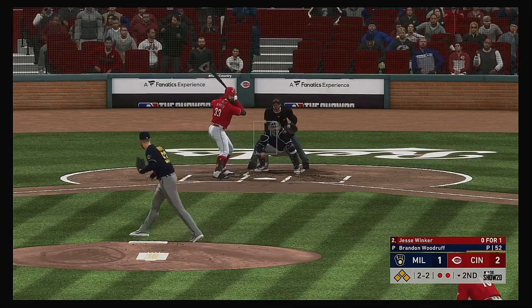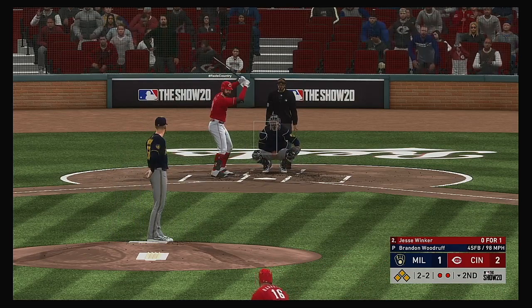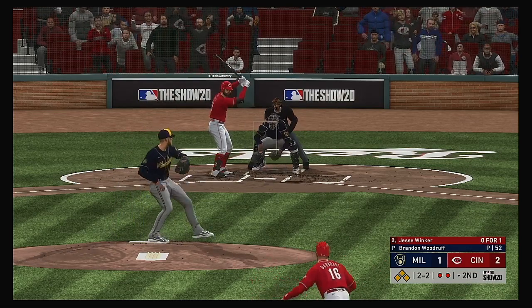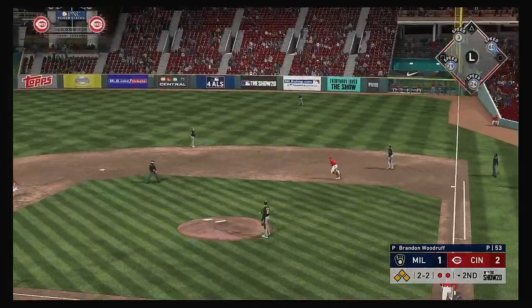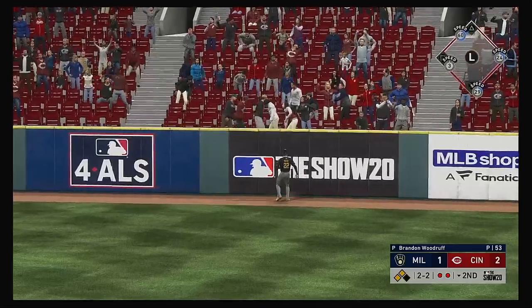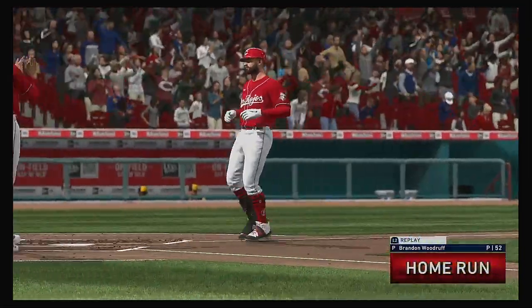So now to the plate, Jesse Winker. No, that's now a fastball taken outside here as it moves it to 2-2 now. Boy, his pitch count is really spiked here in this inning. Oh, and he hammers it to deep right field. Gone! It's a grand slam.